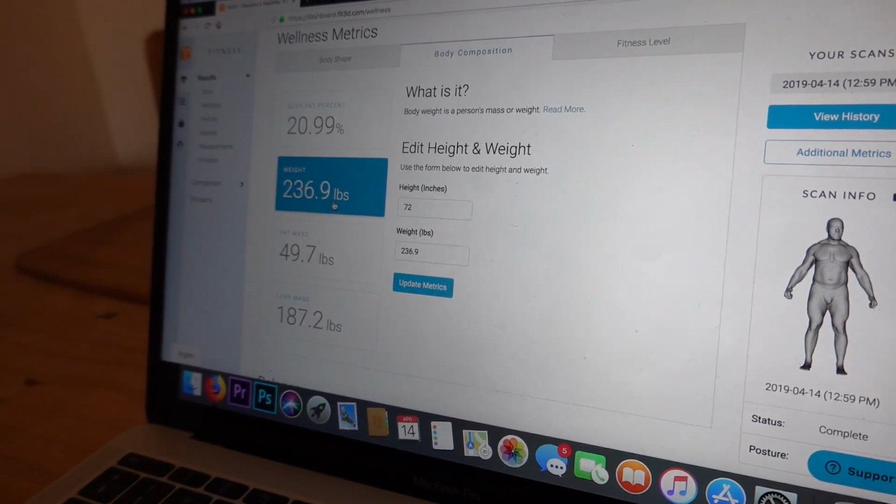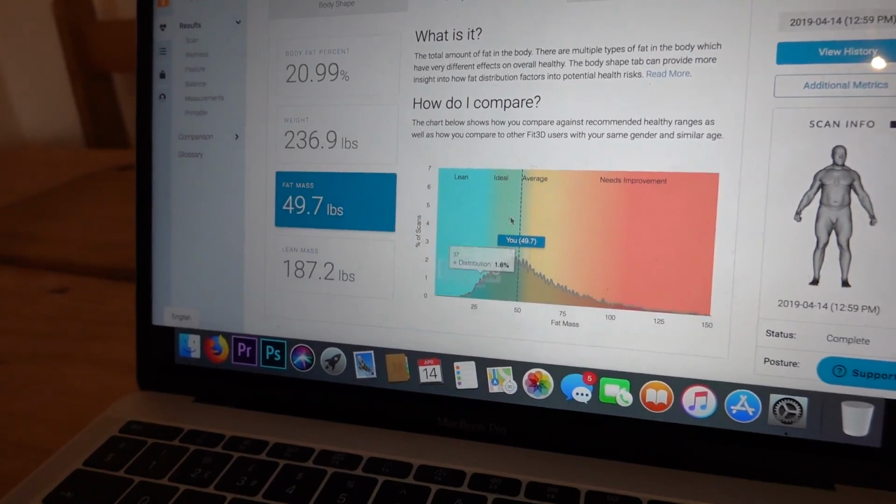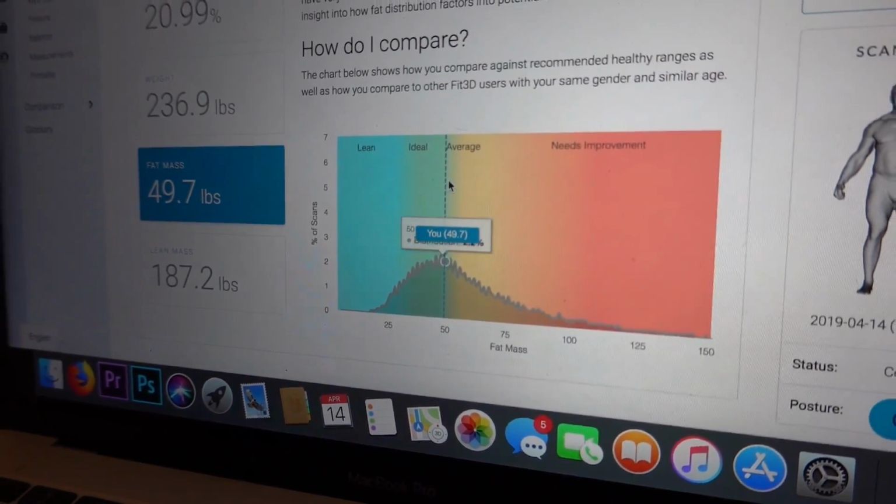So total weight 237 pounds, fat mass nearly 50 pounds. Oh yeah, and so that's slightly on the good side of average. I find if I don't put a little slop on when I'm on a gaining cycle, I don't gain that much muscle. And I think a lot of other YouTubers and fitness people in general, from my perspective, don't seem to get very far. And I think that's why.